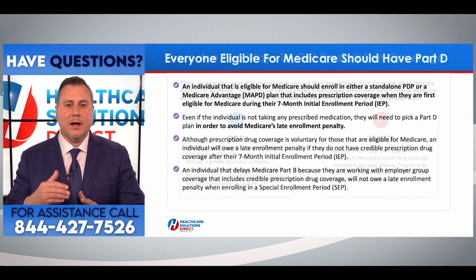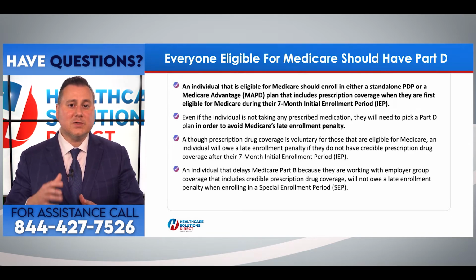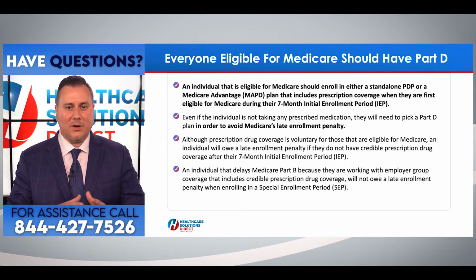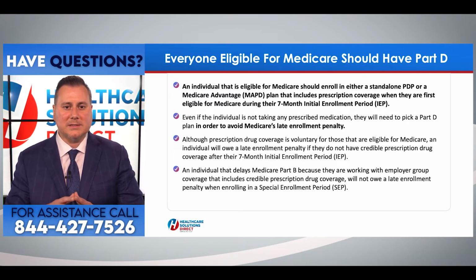Everyone eligible for Medicare should have Part D. Let me say that again: if you're eligible for Medicare, you should have a Part D drug plan. Individuals should enroll in either a standalone PDP or a Medicare Advantage MAPD plan that includes prescription drug coverage when they're first eligible for Medicare, during their 7-month initial enrollment period, or IEP. Even if the individual is not taking a prescribed medication, they will need to pick a Part D plan in order to avoid Medicare's late enrollment penalty, which we're going to talk about in a second.